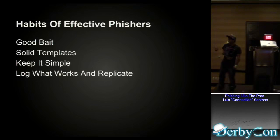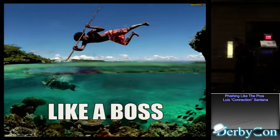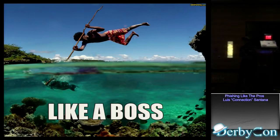But the most important thing is you have to log what works and then replicate. You'll learn a lot from your mistakes, and then you'll get really good templates, and you'll know what works and what works for different organizations and different verticals. So take notes, find out what works, and use it a lot. Phish like a boss. I wish I could phish like that. That's spear phishing, I think.